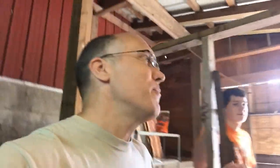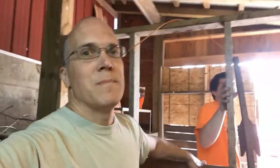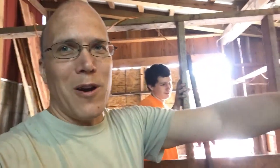I have to thank the previous owners of this house because they put up these beautiful barns for us. The only issue, and it's a little tiny thing, is that they didn't slope the floors so that the water runs out the door out there.